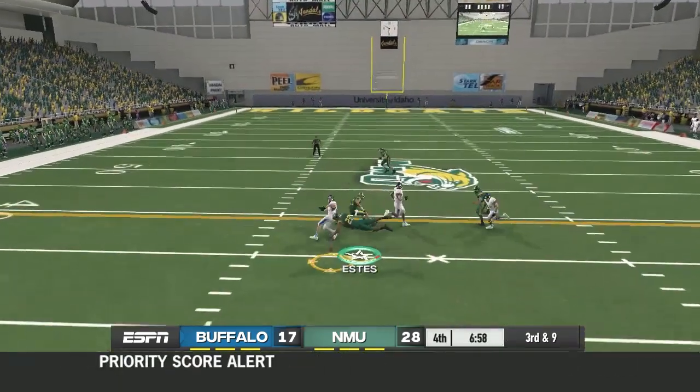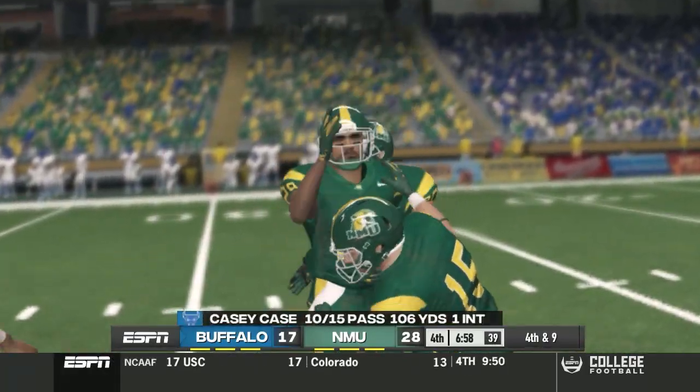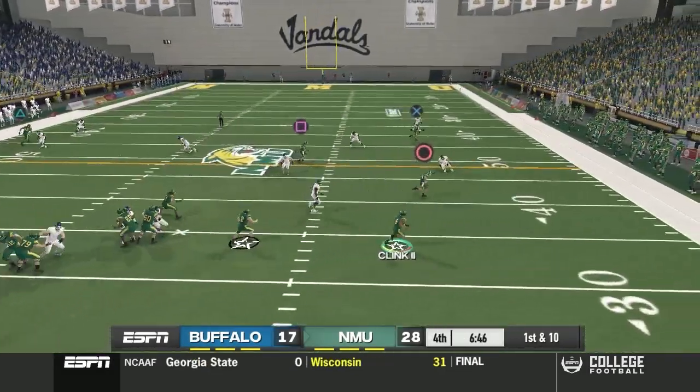We start the 4th quarter now. A 3rd and 9. What a play from the new strong safety freshman Steve Estes. That'll end up getting the football back here for the Wildcats.